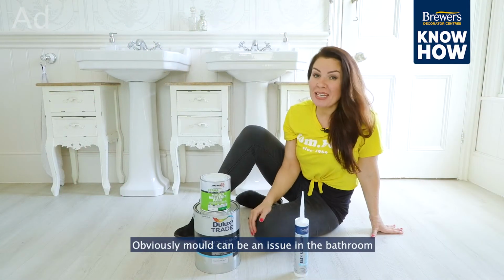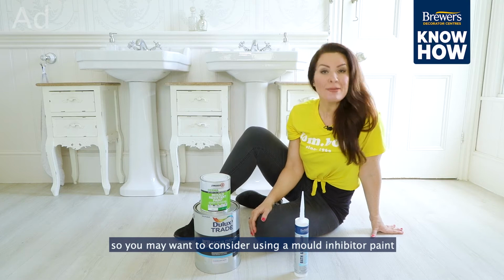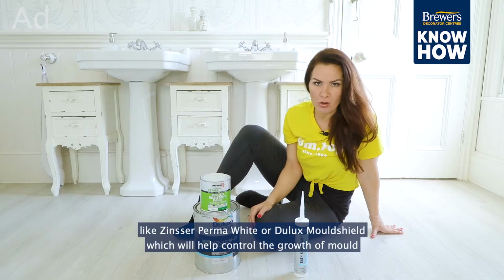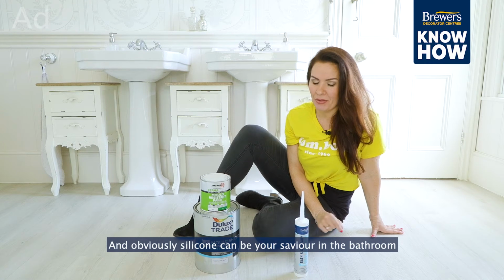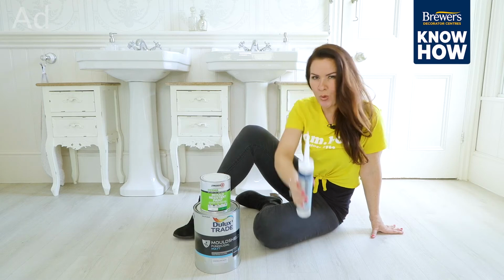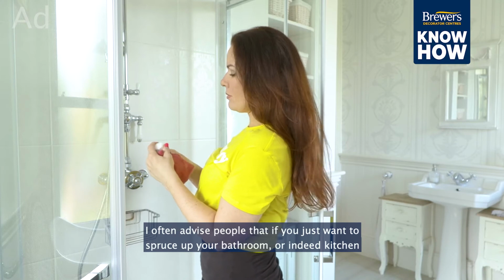Obviously, mould can be an issue in the bathroom, so you may want to consider using a mould inhibitor paint like Zinsser Perma-White or Dulux Mould Shield, which will help control the growth of mould. And obviously, silicone can be your saviour in the bathroom, but make sure you use a decent one like Brewers Bath and Sanitary silicone.